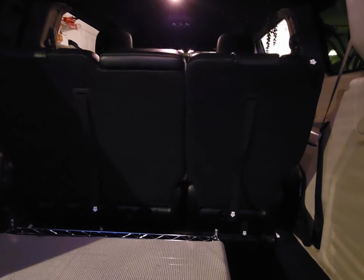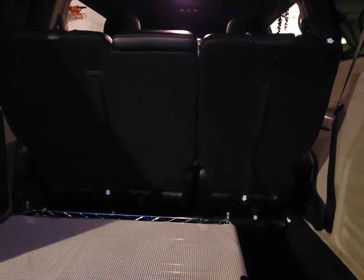As you can see from inside, my third row back seat is completely up right now in the normal setting. Now when I go around back, you can see that as well. Now, hold on, let me get my little tripod and rig it up here so that you can see how it actually works. Okay, let's see how well this works here.